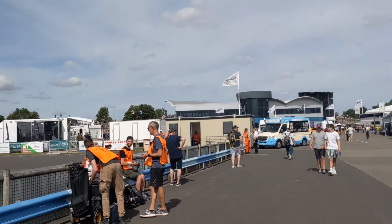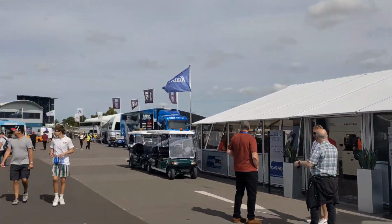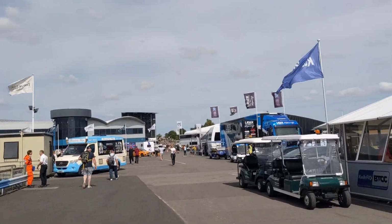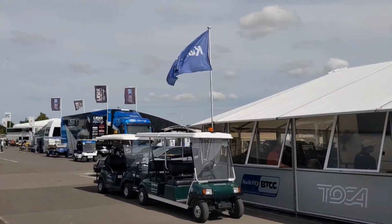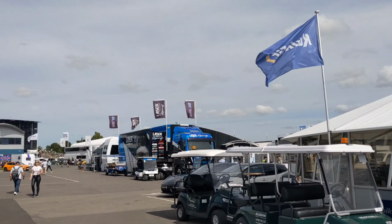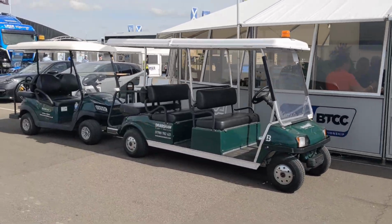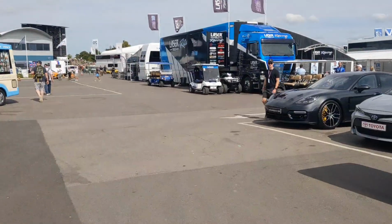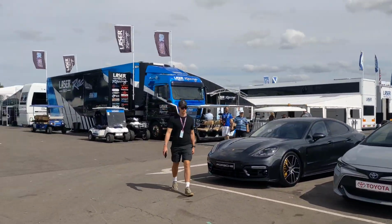Just had an arm roll. Treated like royalty. Hopefully we'll find some stalls now and have a browse of the racing. We got transported there in one of them, but that was pretty cool. Here's one now.